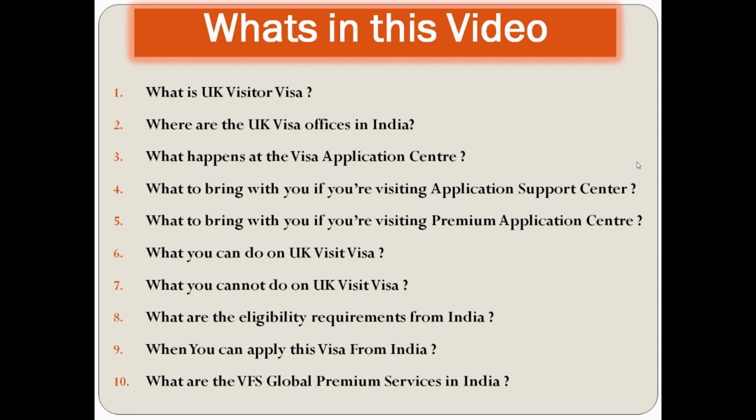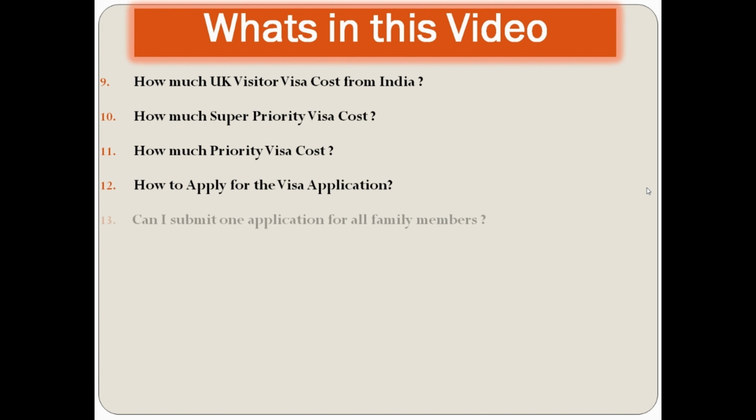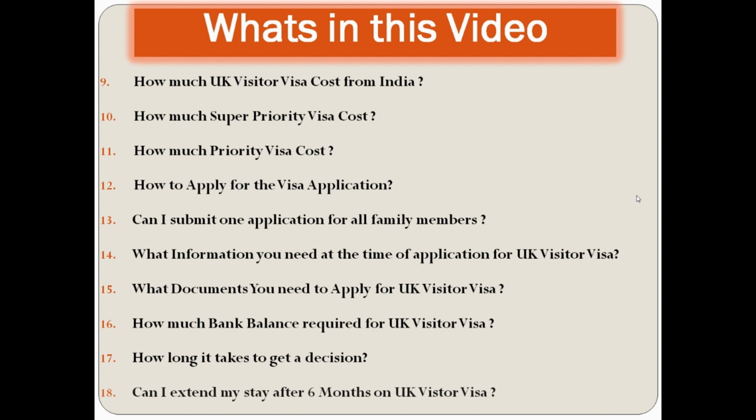When can you apply for this visa from India? What are the VFS Global premium services in India? How much does the UK visitor visa cost from India? How much does the super priority visa cost? How much does the priority visa cost? How to apply for the visa application? Can I submit one application for all the family members? What information do you need at the time of application? What documents do you need to apply? How much bank balance is required for this visa? How long does it take to get the decision? Can I extend my stay after 6 months on a UK visitor visa?